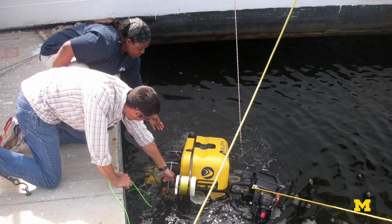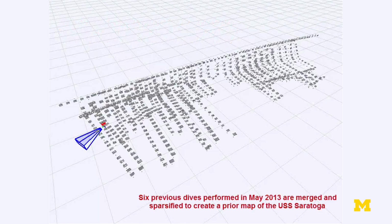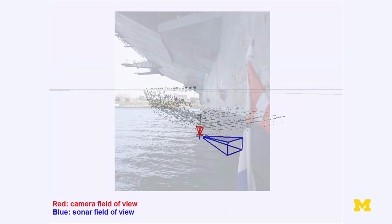So what we did is we deployed the robot in May of this year on the USS Saratoga, which is a decommissioned aircraft carrier. Using our algorithms, we're able to basically build this high fidelity, three-dimensional map that represents the below water portion of the ship hull.